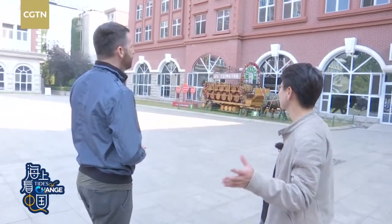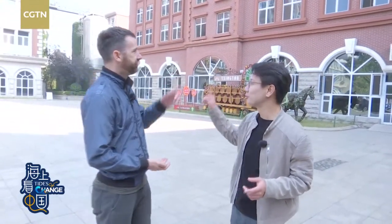So this is a beer factory. I can smell it, the hops, the yeast. It's very interesting because it looks very European, these buildings here. Yeah, because this beer factory was originally founded by a German-British businessman in 1903. If you look around, you can see the sign of 1903 almost everywhere. So it has more than 100 years of history. If it was started by British and German, is it a Chinese company? Yeah, it's a Chinese company, state-owned.